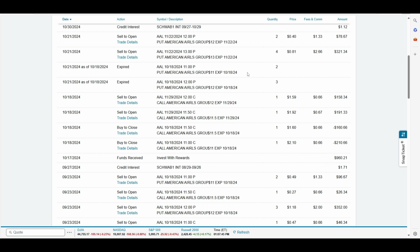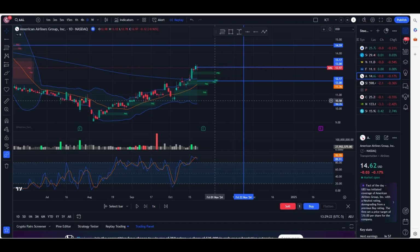Now on the 21st for American Airlines, we sold 4 puts at the $13 strike price, and we sold 2 puts at the $12 strike price. Now, American Airlines, let's jump into the chart here. American Airlines on the 21st was sitting at $12.97. So $12 and $13 respectively were pretty solid bets.